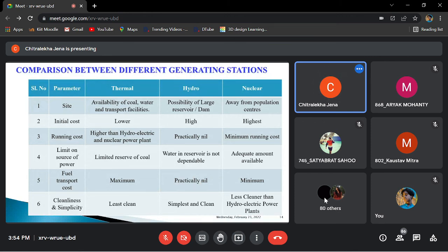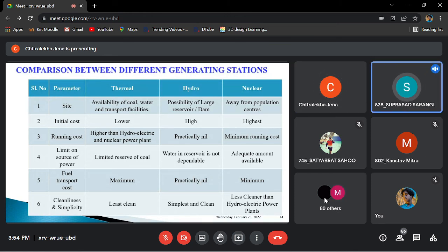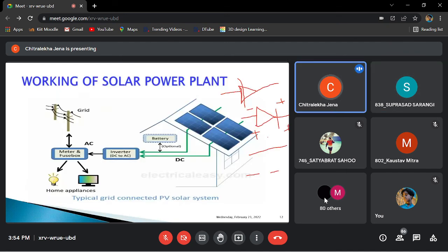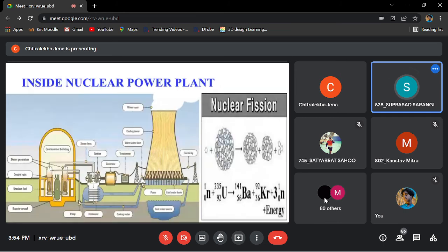You tell me. Can you go to the previous slide once? This one? No, ma'am, one back. Which one? Ma'am, before that, the solar panel. Yes, ma'am, this one.